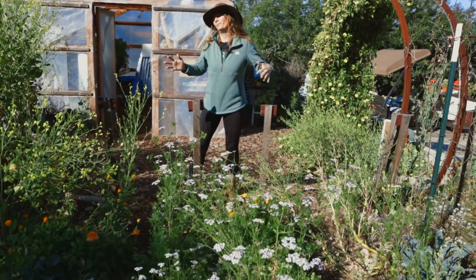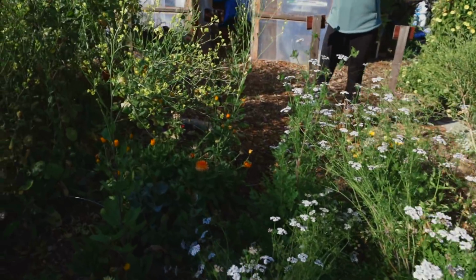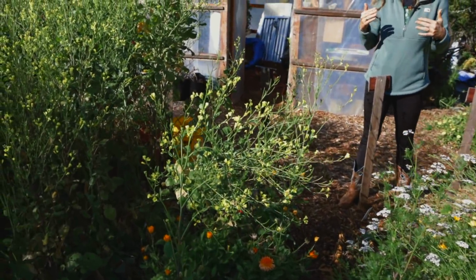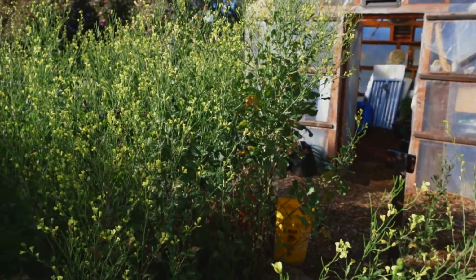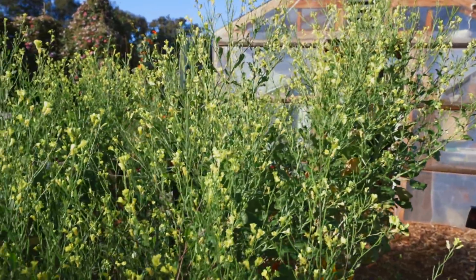As you can see, it's Bloom-arama. I don't know if that's a word, but everything on the farm is blooming like crazy. And that is because the days are getting longer, the sun is getting higher in the horizon, and it is signaling to all of my plants, it's time to flower, baby.